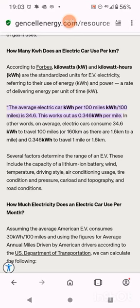If we look at electric cars, how many kilowatt hours does an electric car use? So the average electric car kilowatt hour per 100 miles is 34.6. This works out at 0.346 kilowatt hours per mile.